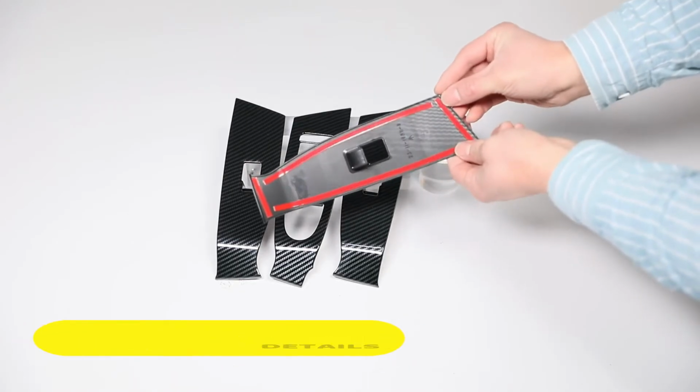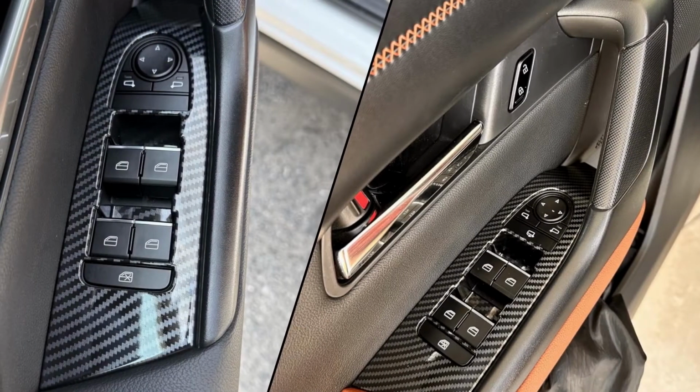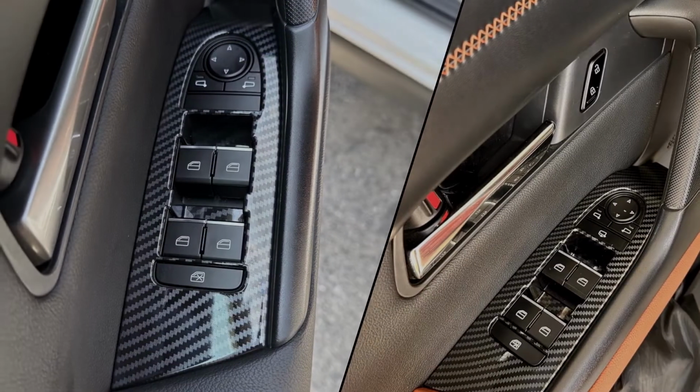It's scratch-resistant, fade-proof, and installs easily with strong adhesive. In just minutes, you can transform your doors with a subtle yet striking upgrade.